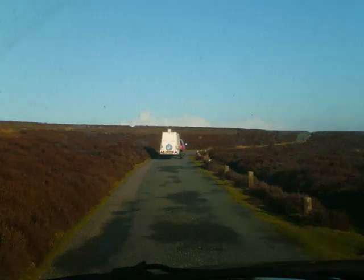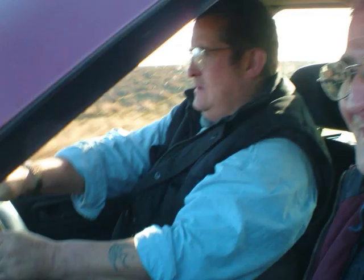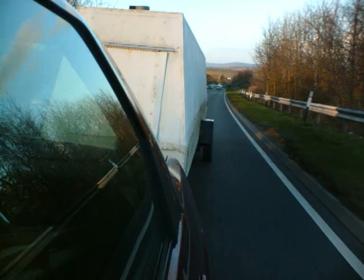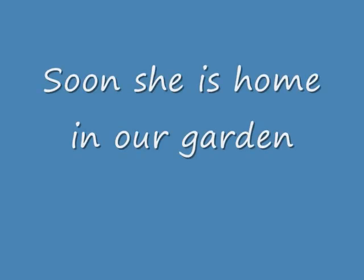Anyway, I had the glider, soon we were off home. Mike arranged to show us the way down, the long way down, which was better for the glider. So we followed him to the bottom of the hill, and at the bottom of the hill he put in a lay-by, we said goodbye, and we were off home. And that was a nice job. Tony's towed a few gliders for me now, so not a problem. Anyway, we soon got home, and we had her back in our garden.